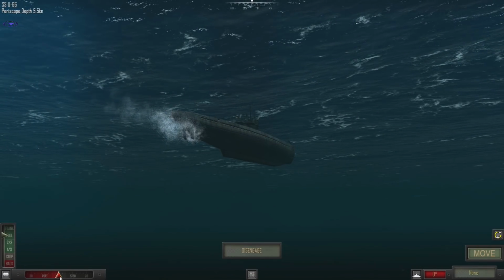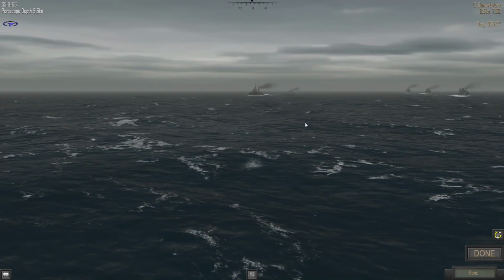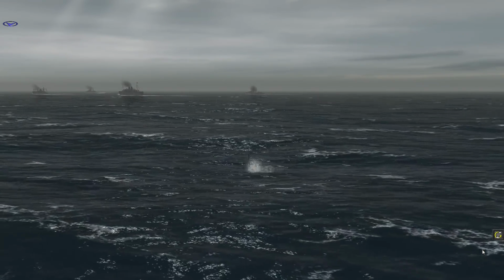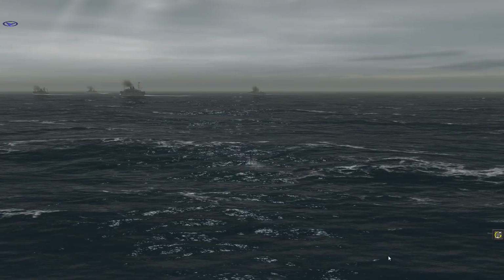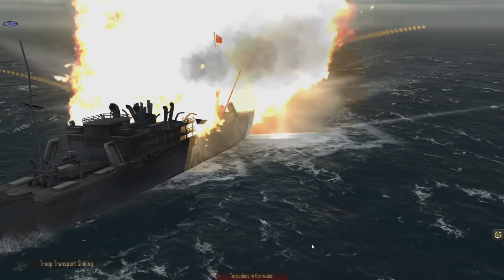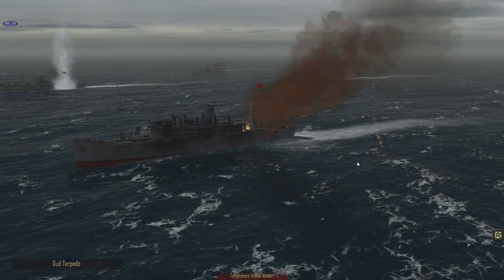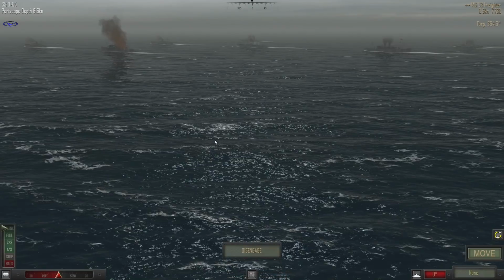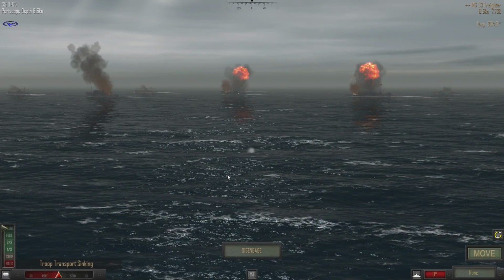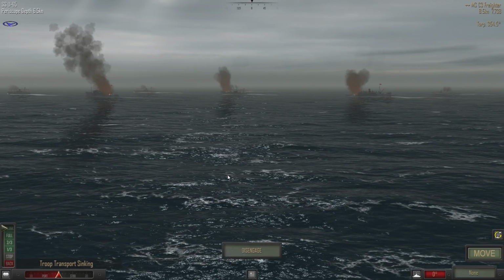We'll turn U-66 hard to port. Now, 7,300. We'll wait, let her come closer. We'll move you forward. Waiting for reloads. Oh, they're zigzagging. She's gone. Hits both there and there. Good. And there they go. Beautiful. 2 troop transports and a C3 freighter sunk. Nice. Continue forward.